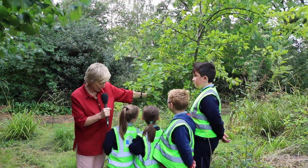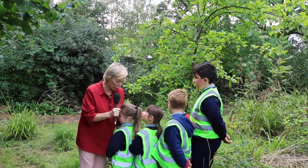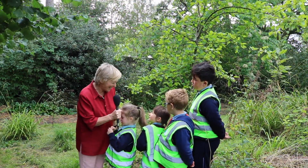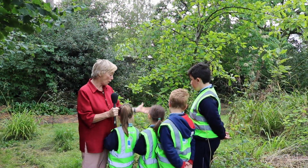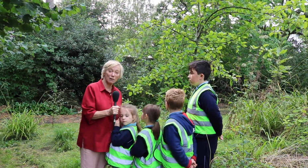It gets its apple flowers in springtime, and the apples are here now in the autumn time, waiting for the birds to come and gobble them up. Obviously, the squirrels don't like them because they're still here. But anyway, you know, it doesn't have to be sweet to be nice. And this is a really, really nice crab apple tree.